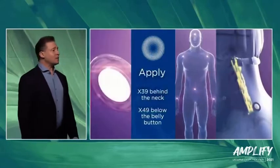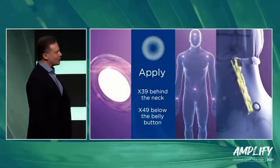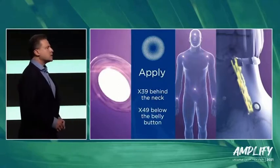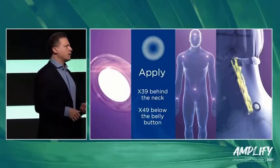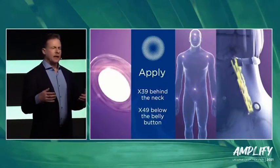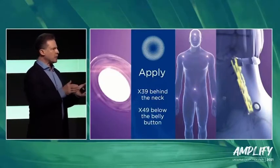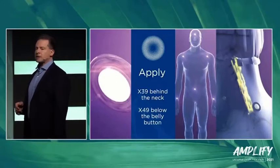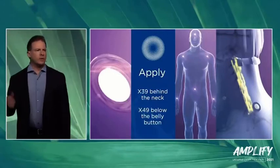Okay, so we haven't talked about where you put X49. Well, this is the beauty of it. It's incredibly simple. Just like X39, you can apply it just about anywhere on the body, and it works. In our clinical studies, we have people using it either behind the neck or below the belly button, and that's just a standard convention that we have. With government regulators, you have to be able to show that your instructions match with your clinical studies. So that's why we keep a standard convention. But in practice, you could put X49 along the front, along the back, on the right side of the body, generally. Anywhere you want to apply it, it's going to work.